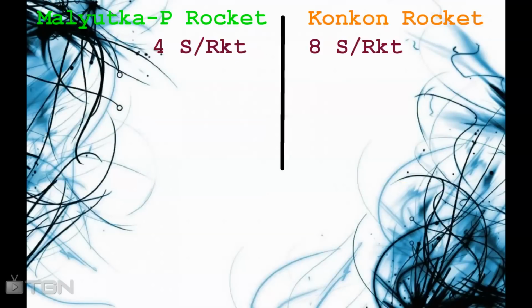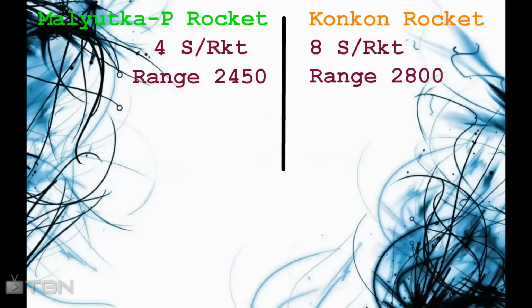Our test dummy rockets will be the Malutka P and the Concon. So to get an idea here, the Malutka P has a range of 2,450 and the rate of fire 14 rounds per minute. So that's 1 rocket every 4 seconds. The Concon has a range of 2,800 and the rate of fire is 7 rounds per minute or 1 rocket per 8 seconds.